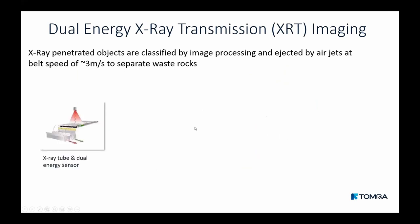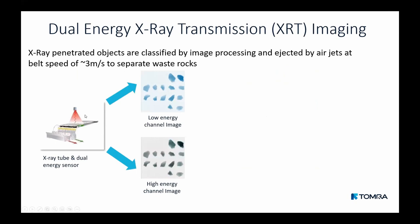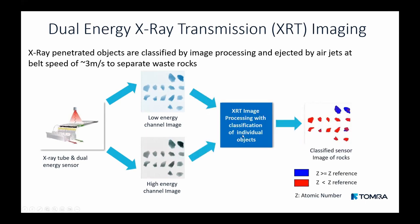So how does this all work? I'm sure you've heard the term dual energy X-ray. You may hear that again. It doesn't mean that we have two X-ray sources. We actually have one X-ray source. We take two images at the same time. We basically filter the X-rays, so we get a low energy and a high energy. We do some image processing, and again, we make a classification.